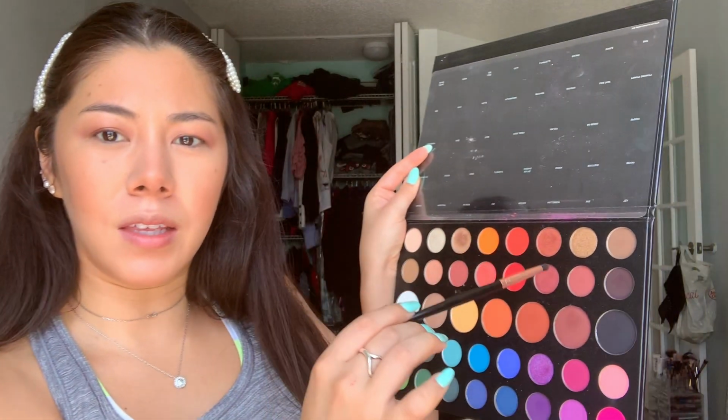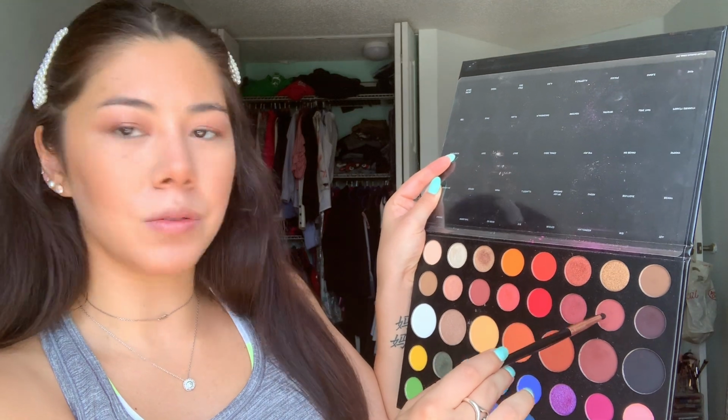I'm gonna take this little itty bitty brush to go under my eyes. I'm gonna go back in with this shade again. Where is it? This one. And just buff that under my eyes.